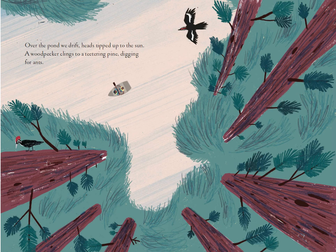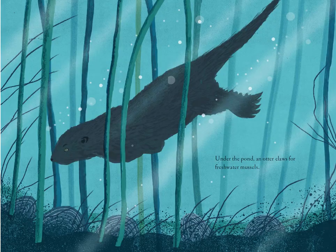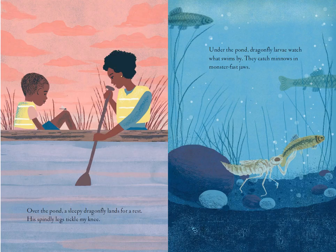Over the pond we drift, heads tipped up to the sun. A woodpecker clings to a teetering pine, digging for ants. Under the pond an otter claws for freshwater mussels. Over the pond a sleepy dragonfly lands for a rest. His spindly legs tickle my knee.